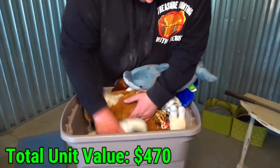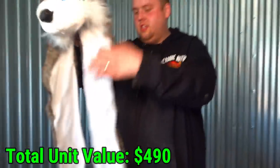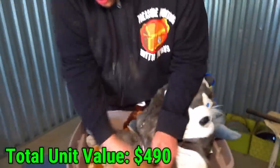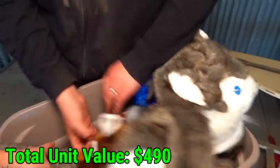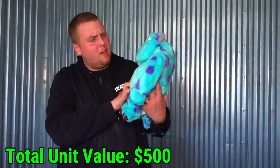A bunch of stuffed animals, Sully, in general. What in the world is this thing? A hat and gloves. Okay, a hat and gloves. Where did you see Sully? I didn't see Sully. Over here. Where? Near you. Oh, there he is. Sully from Monsters Inc. too. So you know what? That might be valuable for sure.